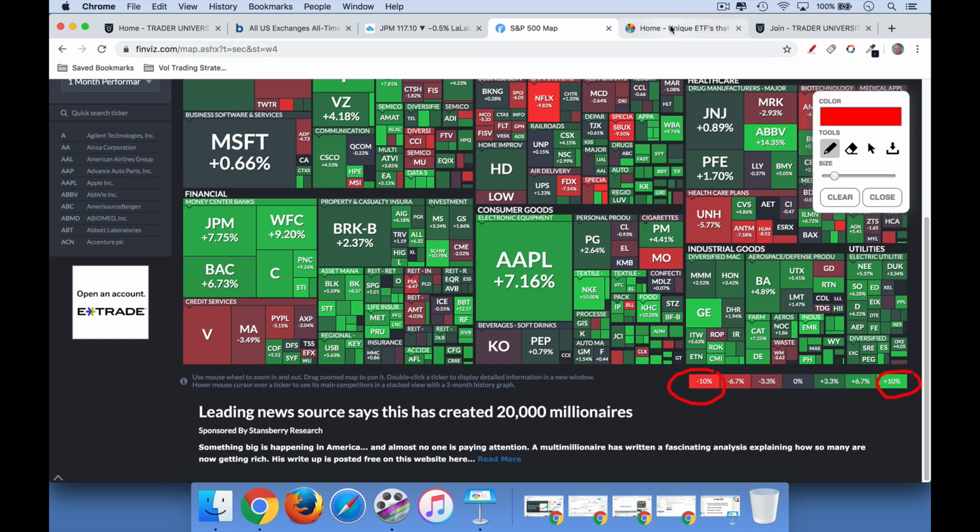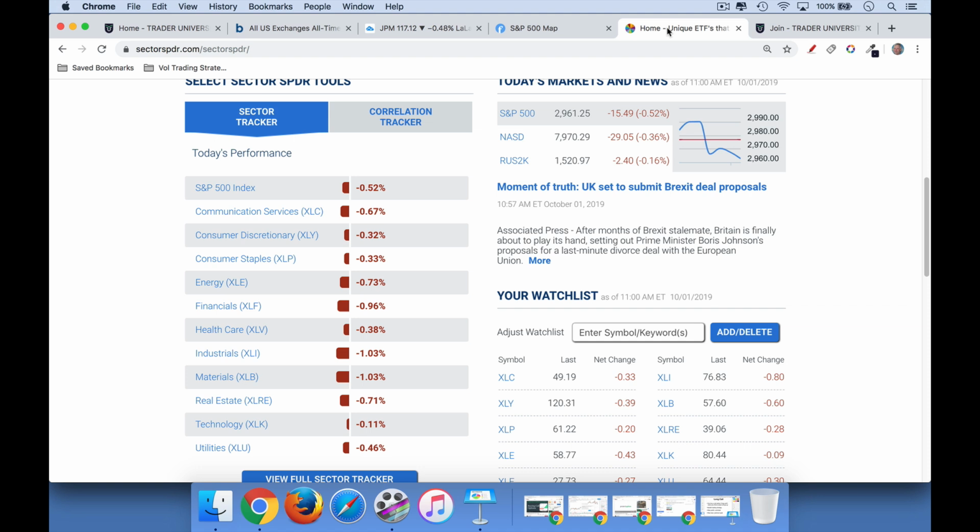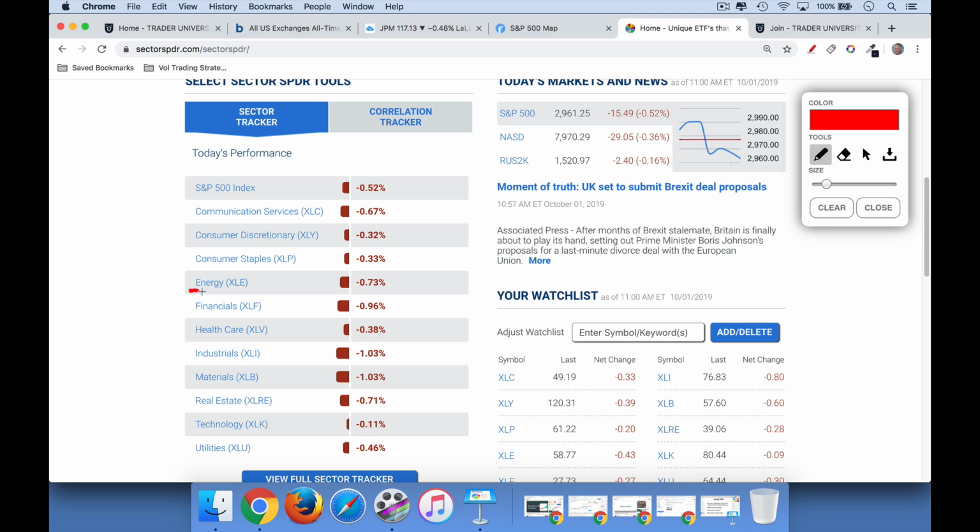So finally, another way to get an idea of what's working in the market and what's not is to look at the S&P 500 sector ETFs. Now, each of these begins with the letters XL. For example, energy is XLE, financials XLF, technology XLK. I'll stick a link in the notes below for this.